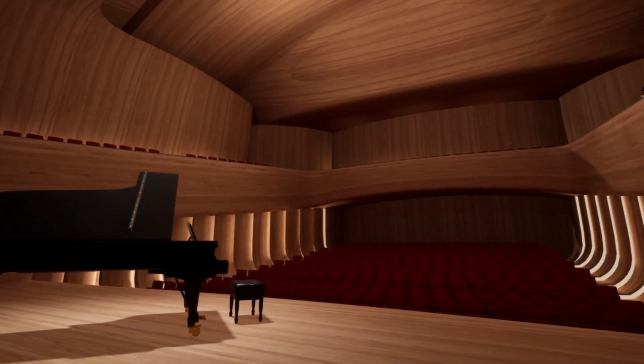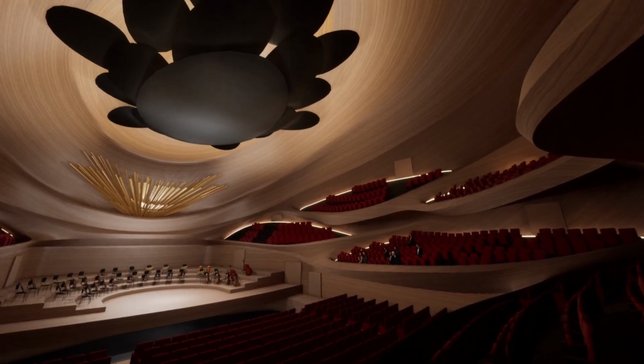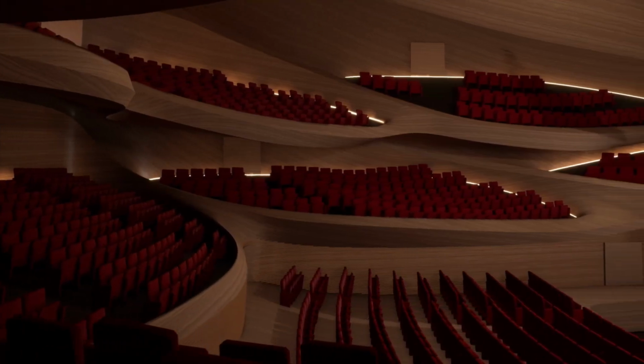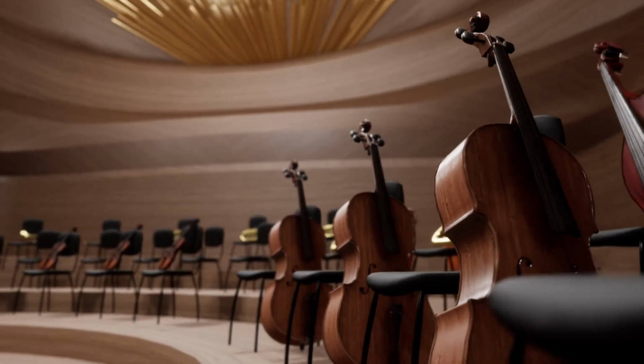And here's the kicker, they're preserving and renovating the existing concert hall too, making it an integral part of this world-class facility. It's a harmonious blend of tradition and innovation, and I can't wait to see it come to life.